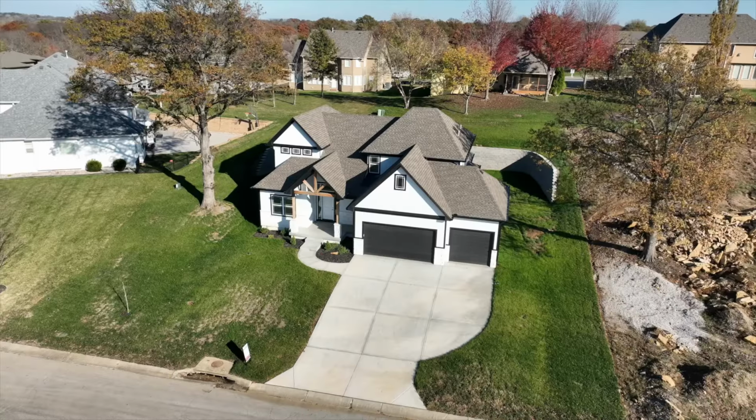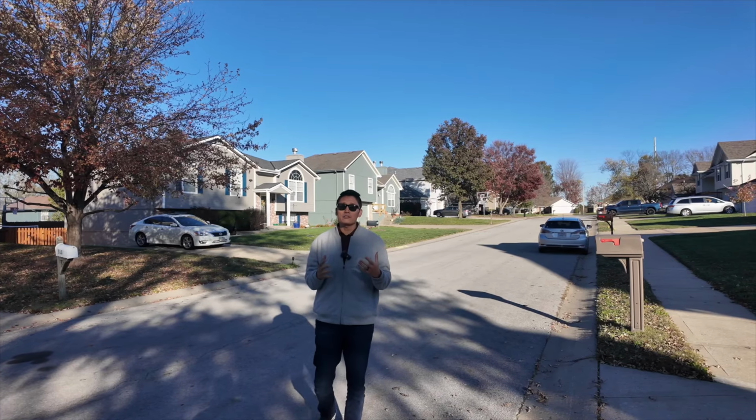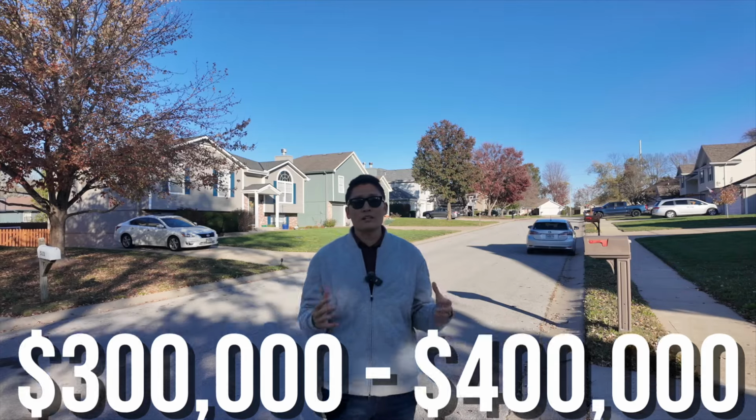So maybe you saw the first house that we walked through and you're just like, man, I can't afford a house that's close to $700,000. Well, don't worry, we got you. We are in Moreland Village, where houses here range in the $300,000 to $400,000 area. It's a nice quiet area, as you can see.